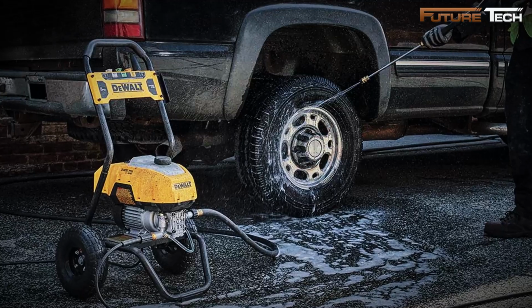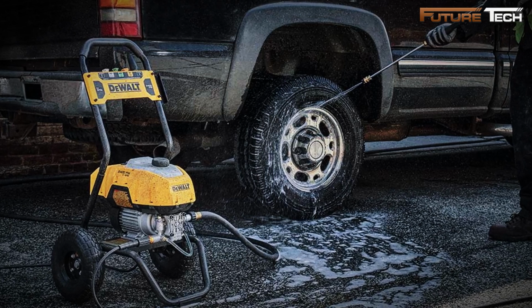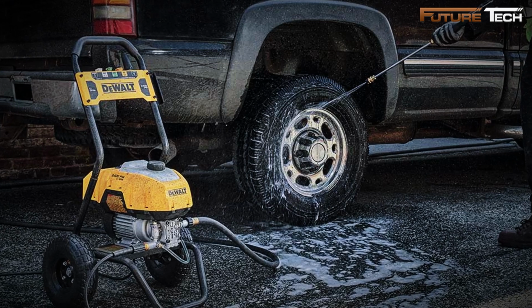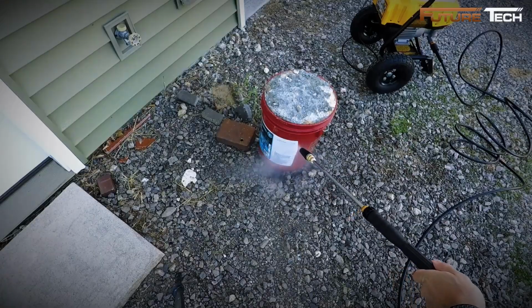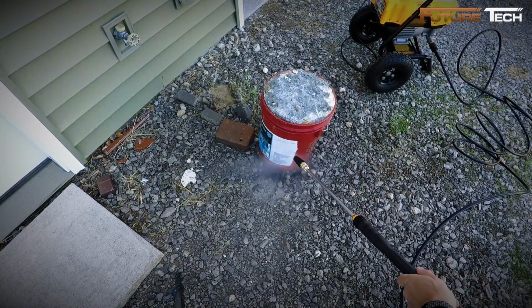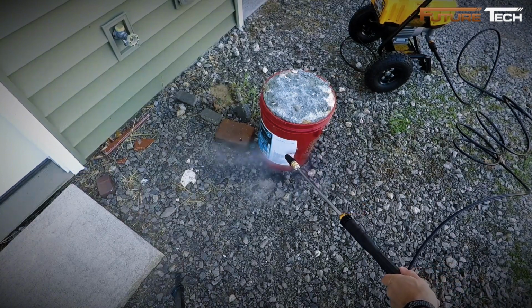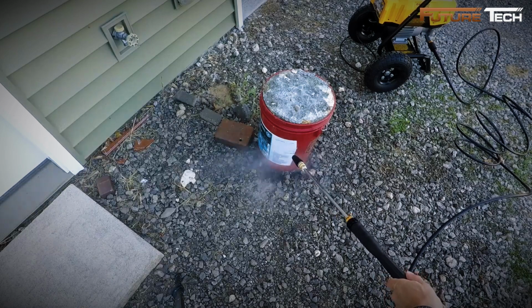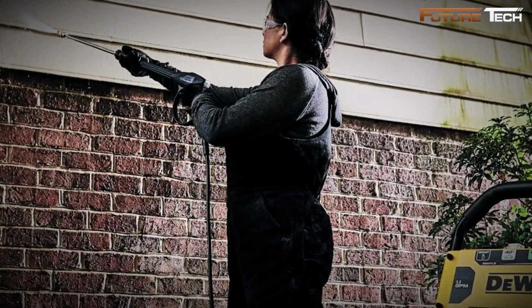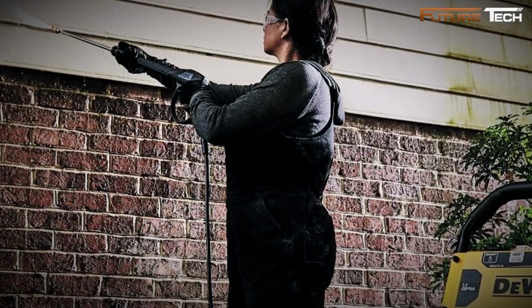It includes an integrated soap tank, allowing you to apply detergent directly through the pressure washer gun, enhancing cleaning effectiveness for stubborn stains. The thoughtful design of this pressure washer includes onboard storage for the nozzle, pressure washer hose, power cord, and wand, helping you keep everything organized and ready for use. This prevents the hassle of tangled cords and misplaced accessories, allowing you to focus on your cleaning tasks.